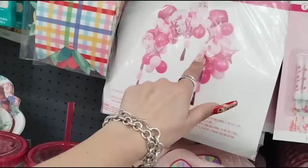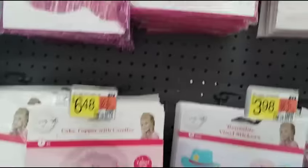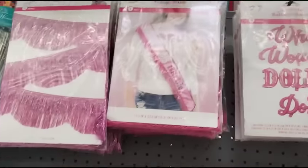Balloon kit with tassels, $14.98. Cake topper with candles, $6.48. What would Dolly do? I want to go to Dollyland, $8.98. Sure, my husband would love that.